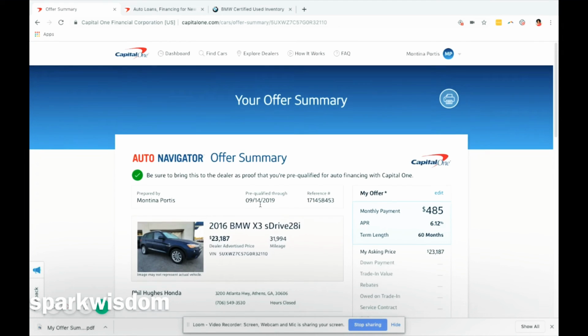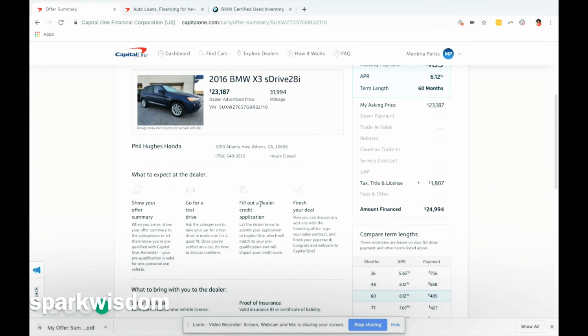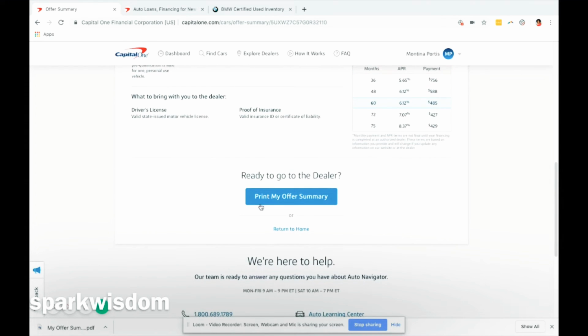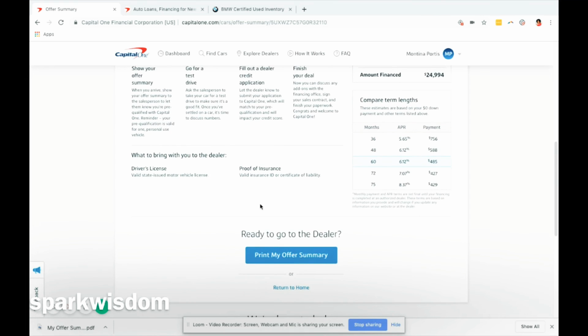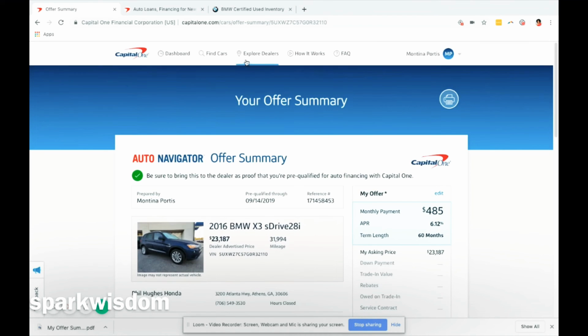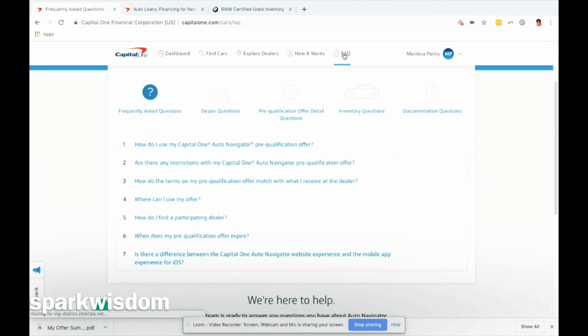Okay, so it gives you the monthly payment, everything breaking down, tax, title, license, and no down payment if I don't want it. And literally you print it and you just go straight to the dealer with your driver's license and proof of insurance. You can add the VIN to your insurance. That's it. I mean, it really is that easy. You can explore the dealers. They have how it works. They have their frequently asked questions. It's good for about 30 days.